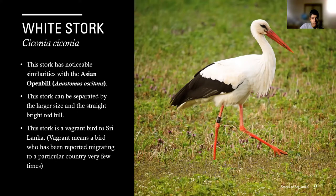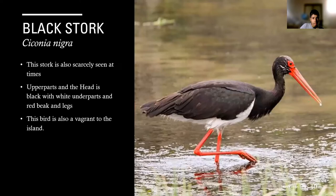This stork is a vagrant bird to Sri Lanka. Vagrant means a bird that rarely migrates to a particular country. This bird only has a few sightings in Sri Lanka. Then we have the black stork, Ciconia nigra. Just like the white stork, the black stork is also a vagrant bird to Sri Lanka, with only very few sightings. As its name says, most of its body is black, but its eyes, beak and legs are red, while the underparts are white. So this is also a vagrant bird, as I mentioned before.